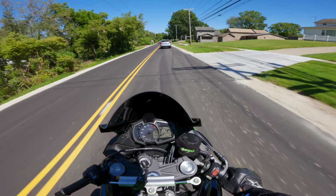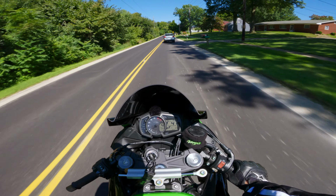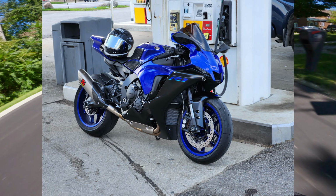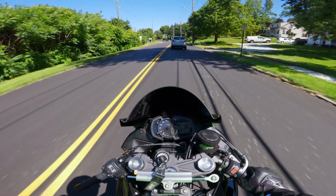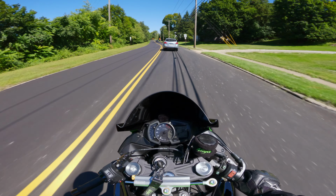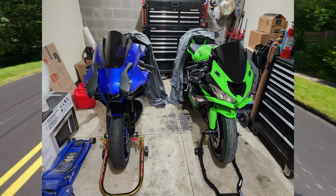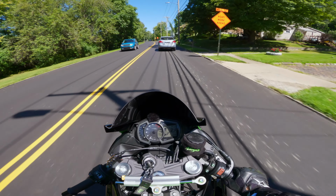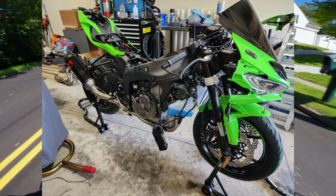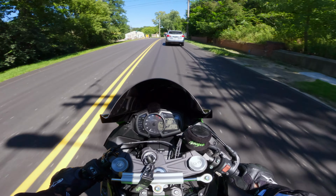I have the 23 ZX6R, which is what you see me featuring here today, and then I also have a 22 Yamaha R1. Both bikes, literally the day I got them, I couldn't ride because it was the end of fall, start of winter last year. So I spent all winter tearing them apart and putting all new stuff on them: full exhaust, ECU flash, race filters, the norm.